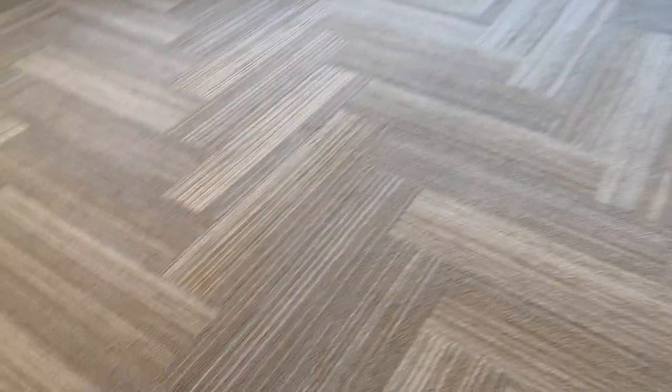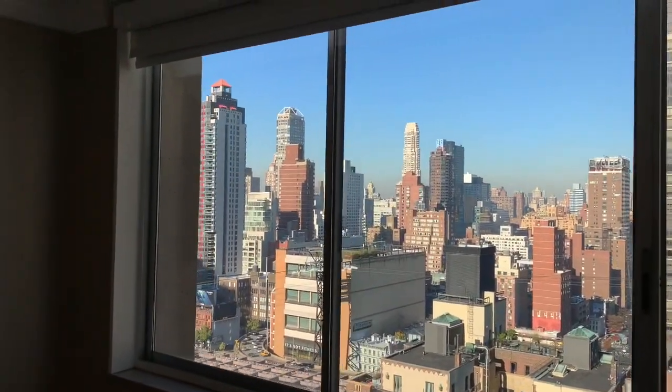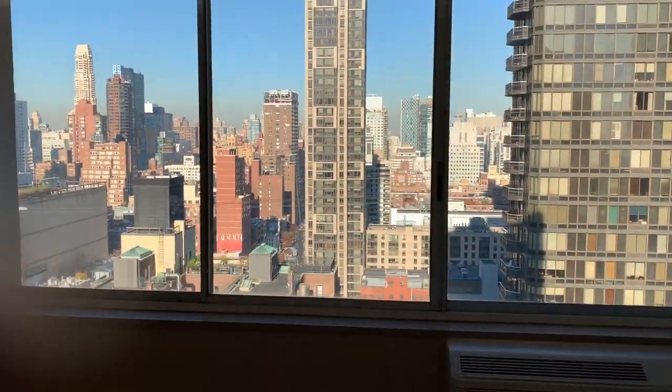So the bathroom is a lot smaller than the bathroom we have right now, but to be fair, we did have a huge bathroom in our old apartment, but just overall, space-wise and everything, it's such a big upgrade for us. And then obviously this view was just something that completely sold me. Just imagine waking up to this view.